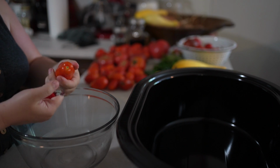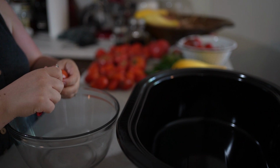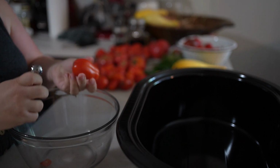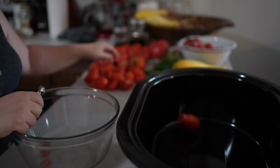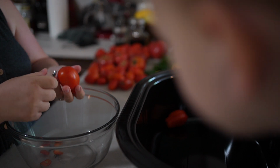So you just take this. It's got these little teeth on it, and you just pour it. That's it. Now these, if there's any bad spots, you just pull them out. And I'm just gonna put these Romas in here, because there's no need for me to cut them up. They're gonna break down.